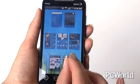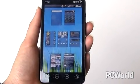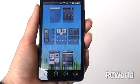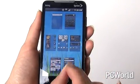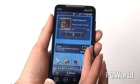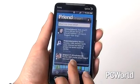The EVO 4G runs Android 2.1 with HTC's custom-built Sense user interface. The Sense UI has some pretty cool features. One of them is where you can look at all your open pages by pinching on the home screen, and it brings them down to like these little card sizes. It's pretty nifty. There's also something called Friends Stream, which takes all of your social networks, aggregates them, and puts them into a single view. It's a little annoying, a little bit hard to wade through, but if you're into that, it's probably useful for you. Also, Sense is just really pretty looking.